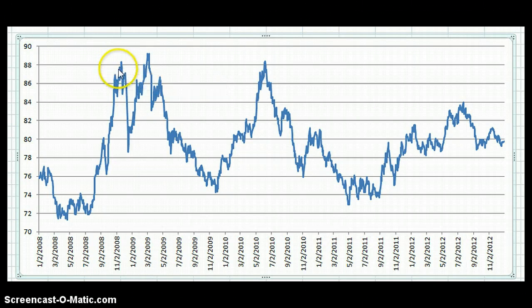But notice the top here in 2008 at around 88, 89, right? This is when the crisis was coming about, right? Lehman Brothers, everyone thought the sky was falling, this and that. And then the dollar plunged all the way to 78, right? But then all of a sudden, the market started to sell off in 2009, and the dollar appreciated against all these currencies. And you saw a topping pattern right over here around 89.